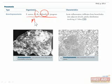I'll also throw in Moraxella catarrhalis, which you can see in the elderly and patients with COPD. Finally, it's worth mentioning a few specific bronchial pneumonia types like aspiration pneumonia.